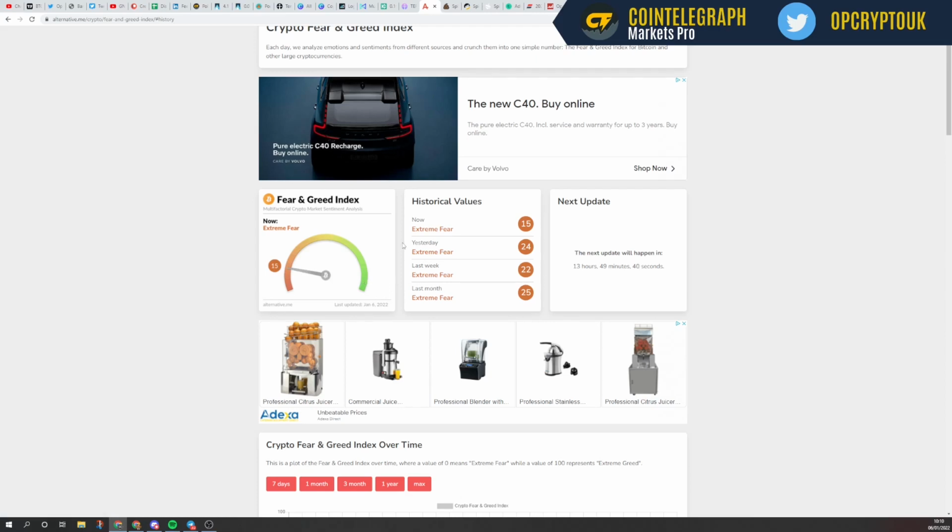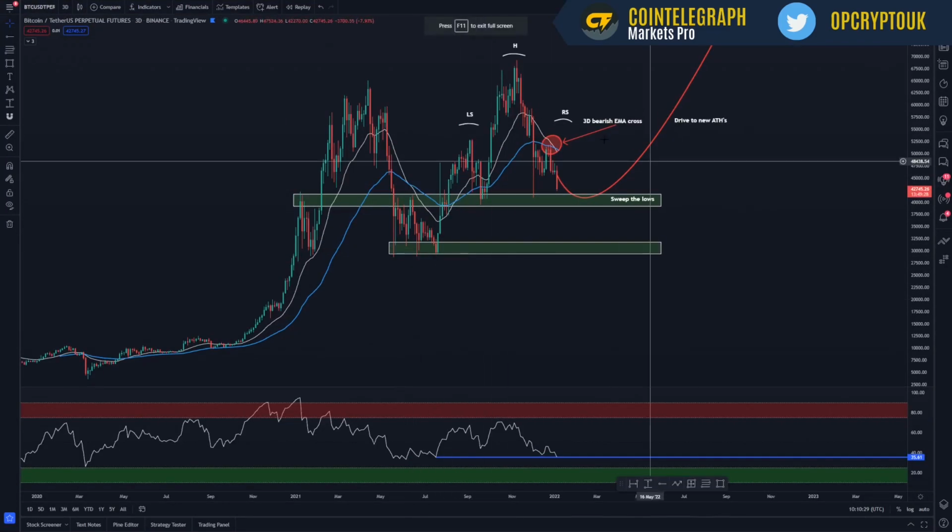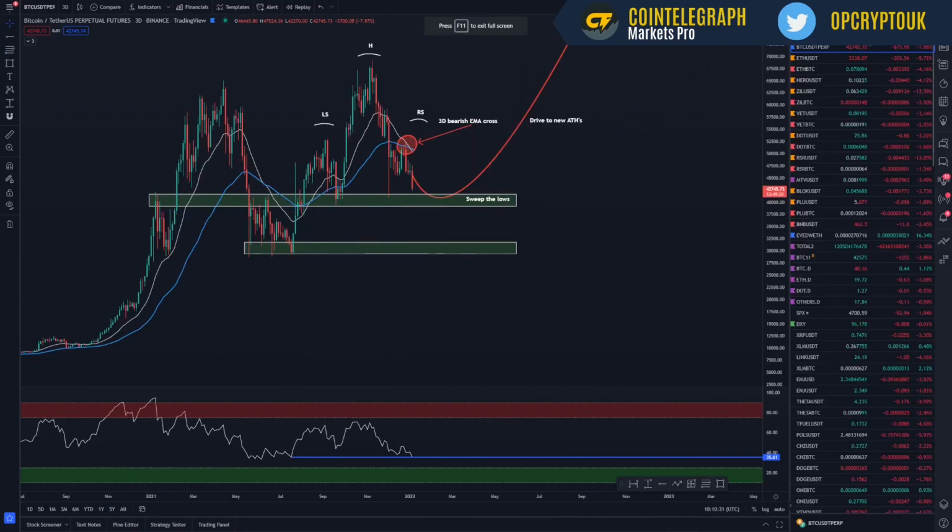If you're a long-term investor, you can use this majorly to your advantage. So check it out. It's on alternative.me, then go to /crypto/fear and greed index. But back to the price of Bitcoin, we'll go back to those levels that I mentioned earlier on.